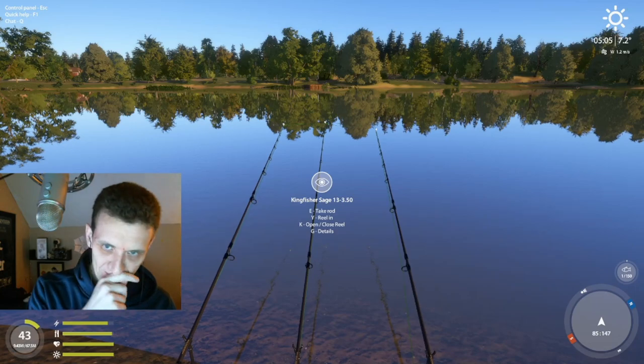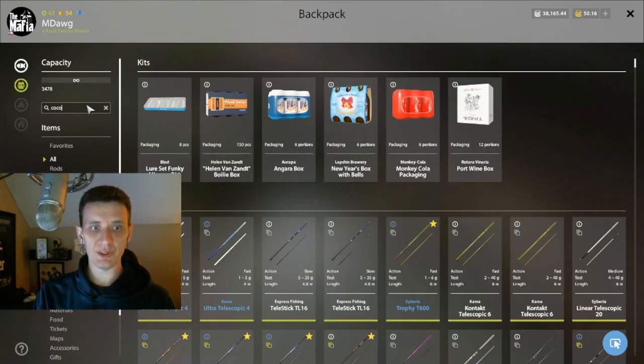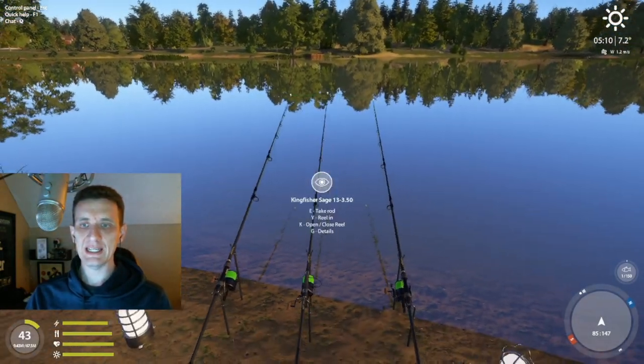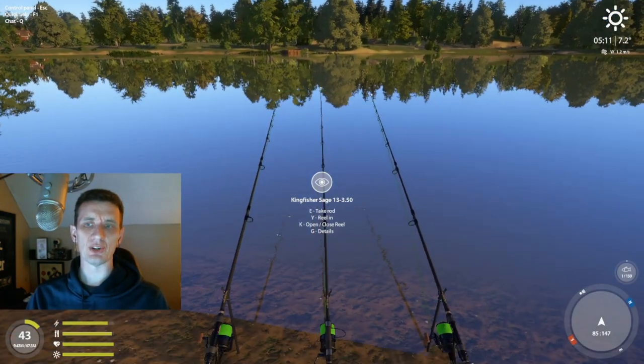However, I'm not sure about the consistency. We might be better off going with cocoa, some sort of cocoa, either pop-up or whatever, if we want to have a better bite rate. I don't know. We've just started. I'm just skeptical about this lemon stuff.